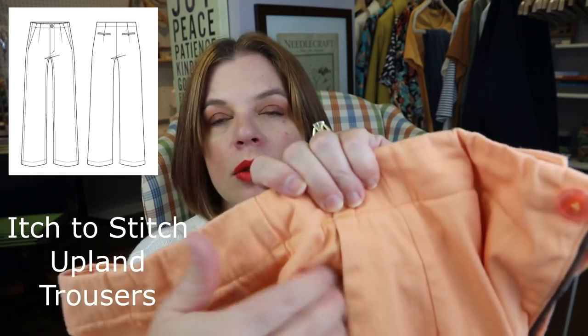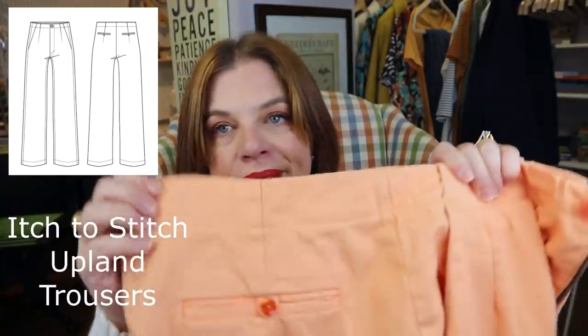But these are the Upland trousers by Itch to Stitch. It's a new pattern. I did the pattern test for them. It's just your standard pair of chino type pants. They sit at my natural waist. They have a nice little welt pocket in the back, slash pockets, and no waistband. They are faced. They just have a facing to finish off the top, but they do sit at my natural waist. They have a zip fly, just a straight, wider leg all the way down. Hopefully you're seeing that. I've talked about this at length when this pattern was released, so I'll pop a video up if you want to hear more about the making of this pattern.